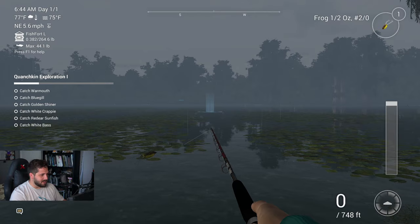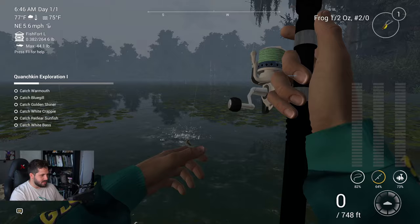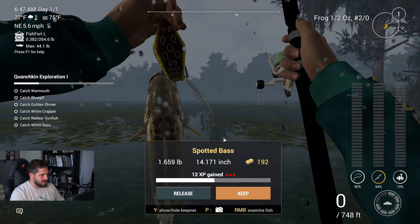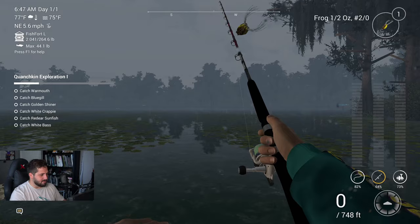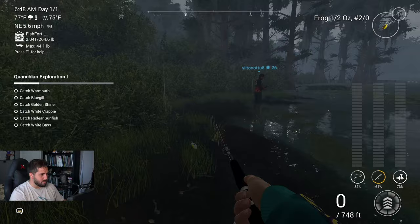I think our first bass here. Got our first bass here. A tiny spotted bass. My goodness gracious, that's the first spotted bass we've caught. Look how big this frog is next to this fish. That's how small of a fish it is. That's hilarious. Okay, well, we caught a fish though. That's what matters. Ooh, we got a bite. We got a bite.